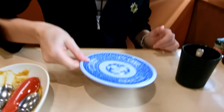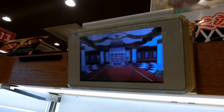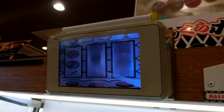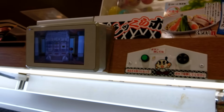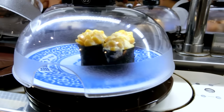Okay, last plate, here we go. Please. Here we go. Can we get the slots? Oh well, maybe next time. There you are, corn and mayonnaise. Why are you here?